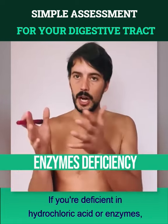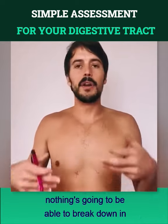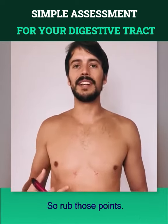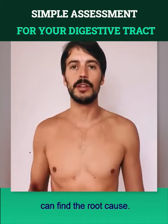If you're deficient in hydrochloric acid or enzymes, nothing else is gonna work well below, right? You can take all the probiotics you want, but nothing's gonna be able to break down in your digestive system. So rub those points. If they're tender, consider taking bitters, hydrochloric acid, enzymes, or apple cider vinegar until we can find the root cause.